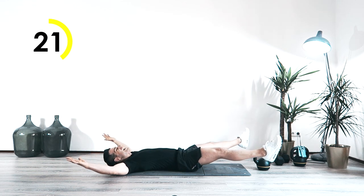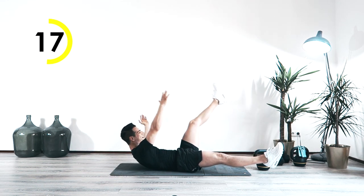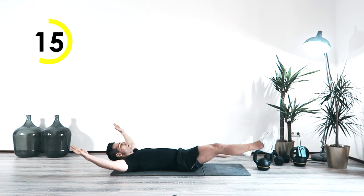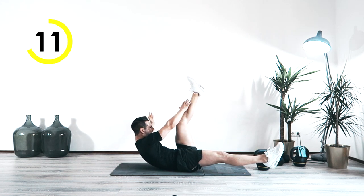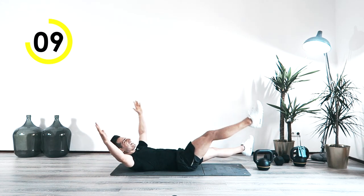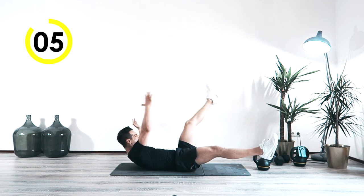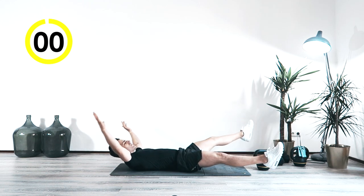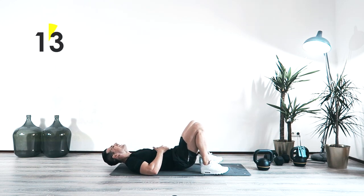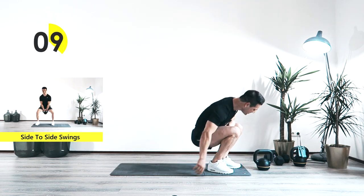I can't even talk. Keep them as straight as you can. There you go. That tension in the abdominals is insane. Burning. Oh my God. All right, round number 2.